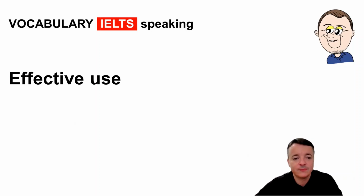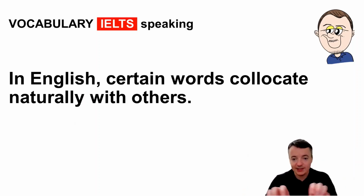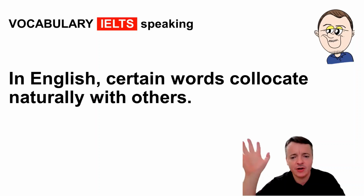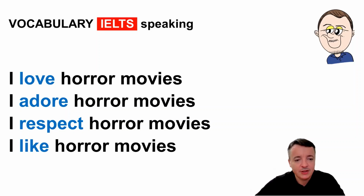So, for example, collocations. In English, certain words collocate, go together naturally with other words. For example, have a shower, take a shower, not do a shower. Eat breakfast, have breakfast, not complete breakfast. So these are collocations.